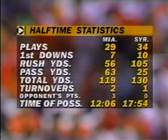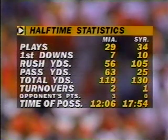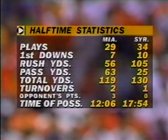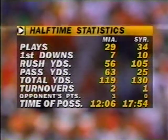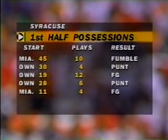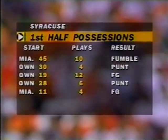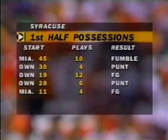There's a look at the numbers in the first half. Syracuse rushing yards, 105. That's key because it keeps Miami off the field. 130 yards of total offense to 119. The two turnovers have stopped two of the Miami drives, both interceptions, and it led to 3 points for Syracuse. Miami has had the ball 6 possessions. Excuse me, Syracuse had it 5 times, and they scored on the 3rd and 5th time, and they had a couple of pretty good drives of 10 and 12 plays. Great field position in the main.